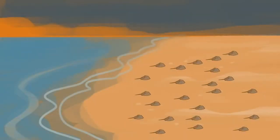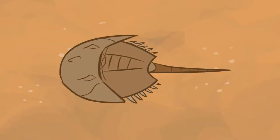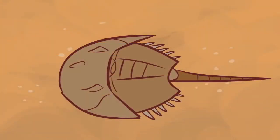Oddly enough, we capture horseshoe crabs on the beach because that's the only place we know we can find them. Though we've spotted the occasional horseshoe crab as deep as 200 meters below the ocean's surface, we only see large groups of adults when they come ashore to spawn.